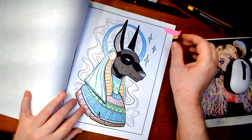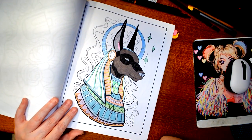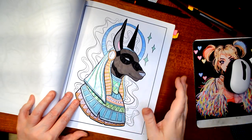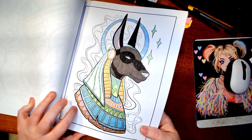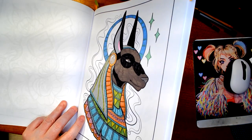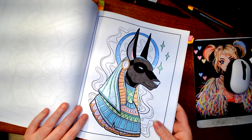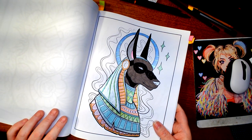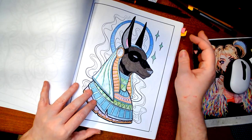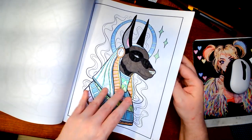First picture is this one, and I had to do a, what do they call it? A prophet? No, not a prophet. What do they call these? I can't remember what it was called, but I had to do one in that category. But I like how it turned out.